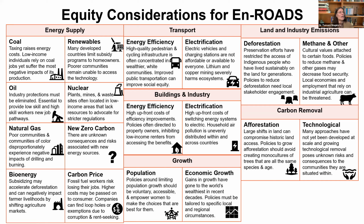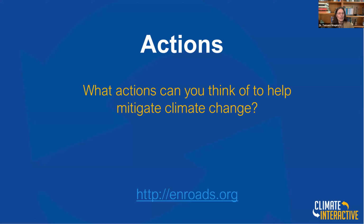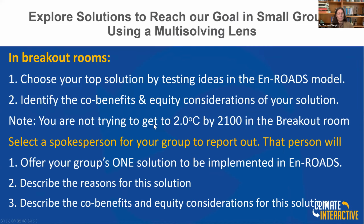So now we're going to move into really testing things out in the model. So I want you to think of what actions you can think of to help mitigate climate change. And when we do that, I want you to, next slide.